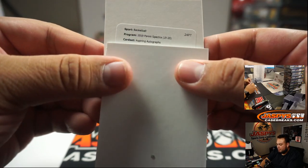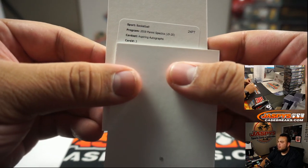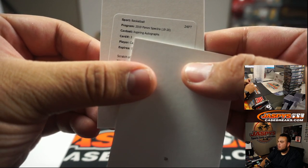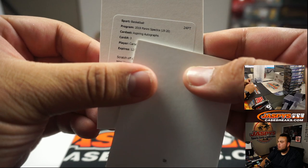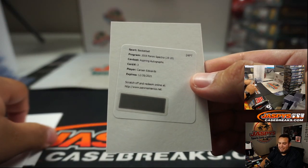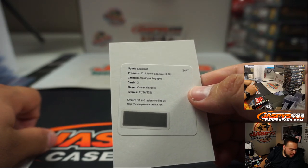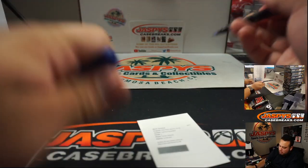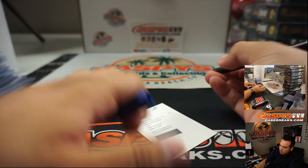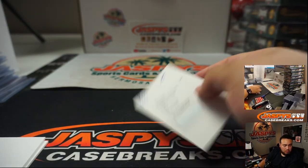Aspiring autographs. Card number 3. Carson Edwards. That's Boston Celtics. That'll go to spot 0, and Brandon. And there you go, guys.